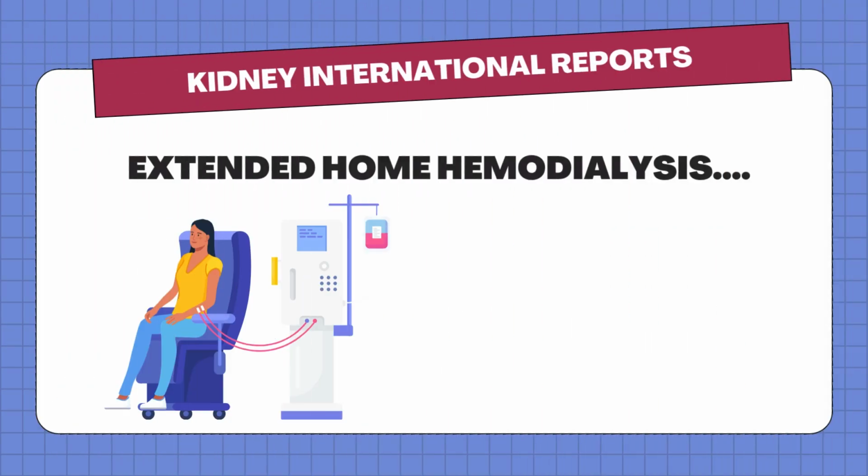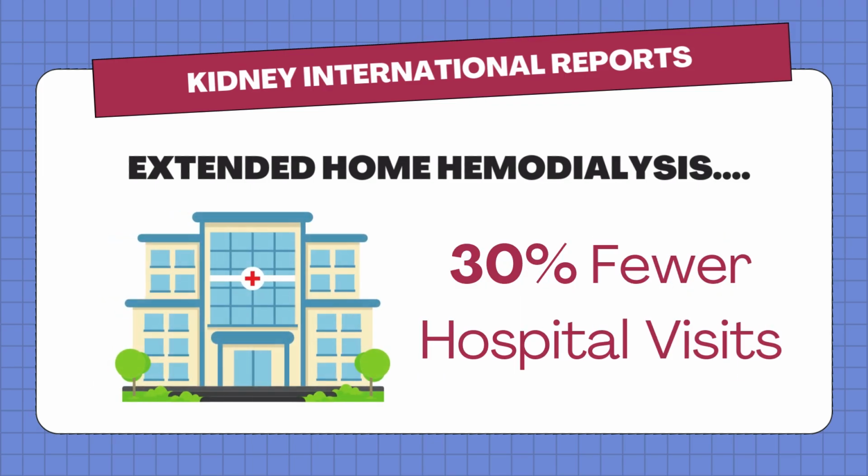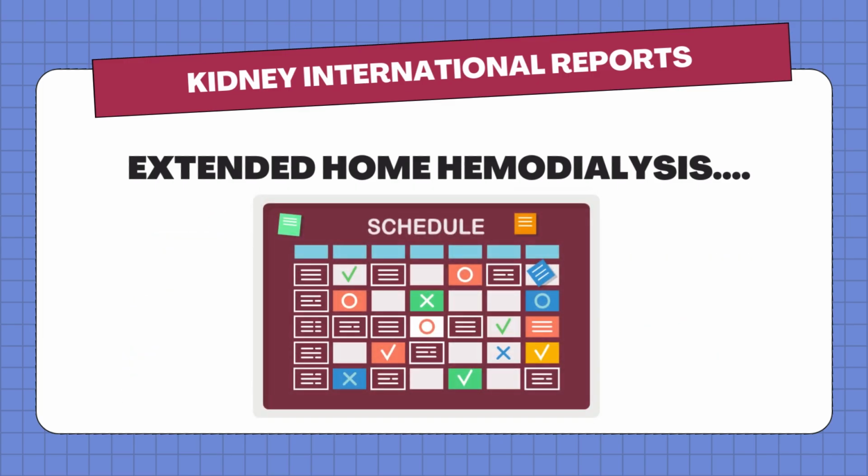A study published in Kidney International Reports found that patients who do extended home hemodialysis have a 40% lower risk of death compared to those receiving standard in-center dialysis. They also had 30% fewer hospital visits and a lower chance of heart problems. One key reason for these benefits is the difference in treatment schedules.